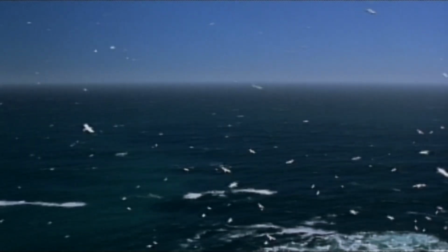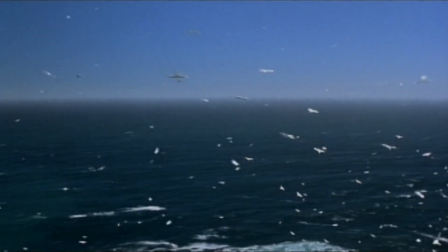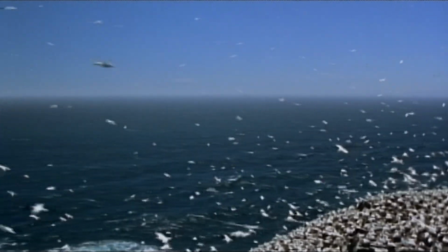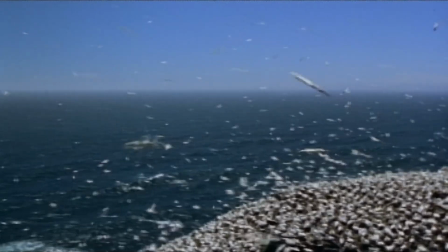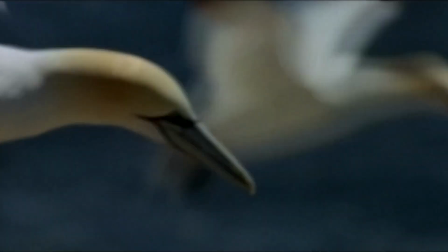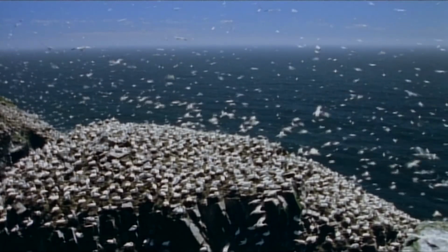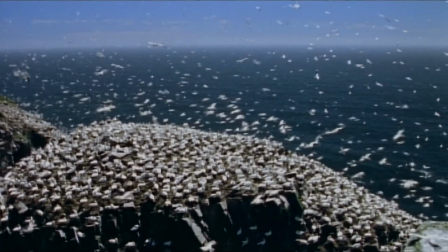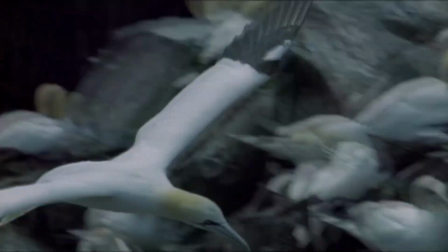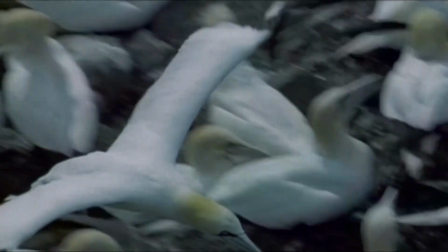There was a time when these were some of the biggest seabird colonies in the world, but their numbers were decimated by those first sailors and fishermen who slaughtered them as food for their return journey to Europe. A few colonies remain, like this gannet colony in Newfoundland, still supported by the rich seas of the Grand Banks.